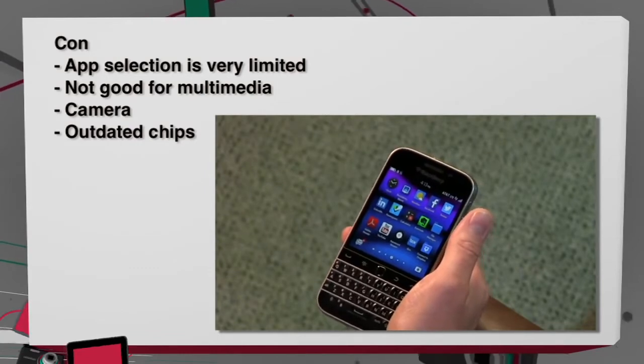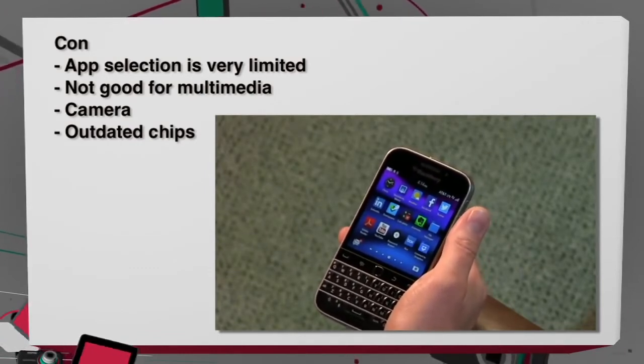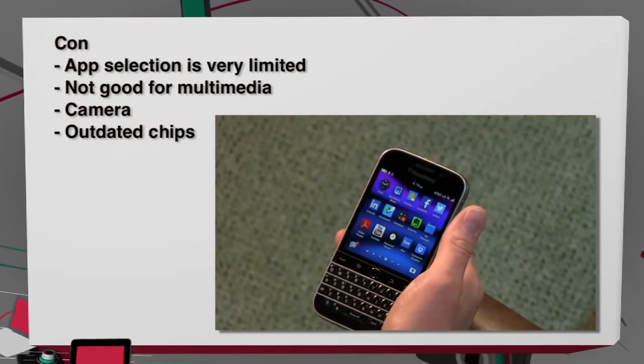Yeah. And you don't buy this for multimedia. But those are the drawbacks. Multimedia and apps are lacking, and the camera is definitely lacking. So those are cons for me.